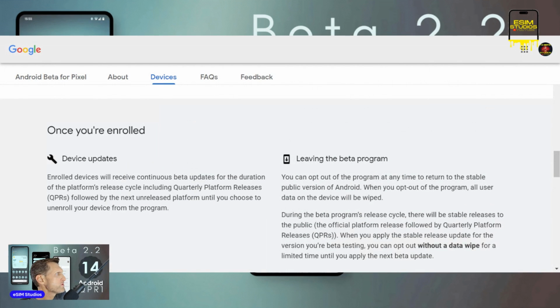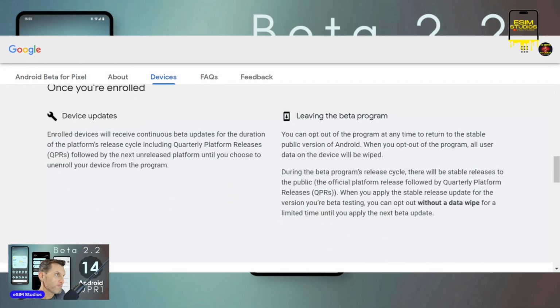Let's see. Any more news? Enrolled devices will receive continuous beta updates for the duration of the platform's release cycle. They're talking about the beta cycle, the beta software, including quarterly platform releases, followed by the next unreleased platform until you choose to unenroll your device in the program.